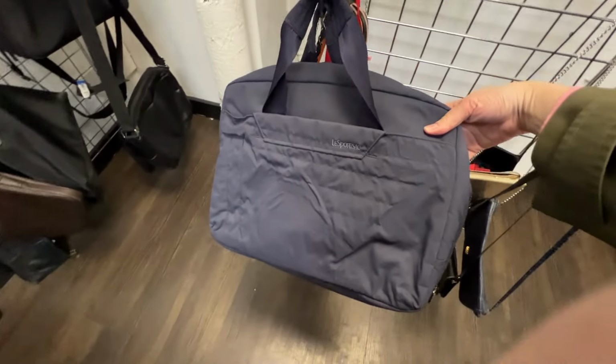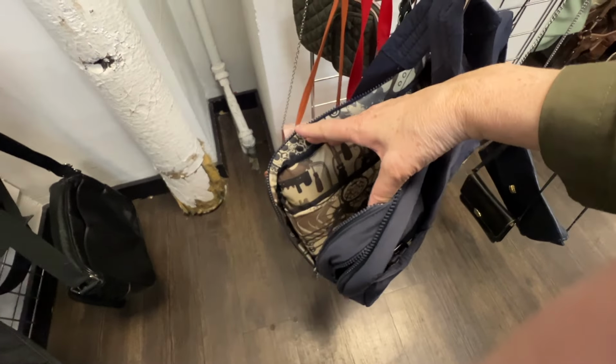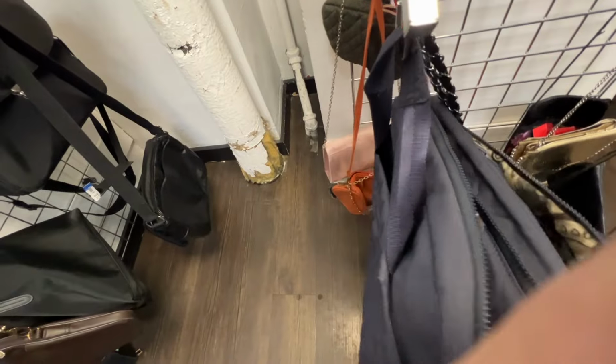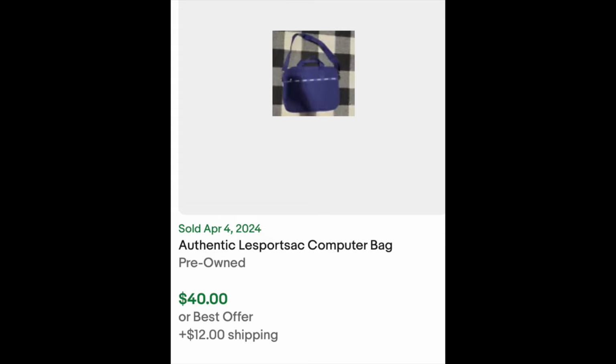And then I noticed over here this Le Sport Sac. Sorry, my finger is in the way of the camera. I don't know what I keep doing. This was $20. It was in good condition, but I kind of felt that was a little bit too much to pay. It has a nice interior. But then when I looked up the sold comps, I only found one similar, not exactly the same, and it sold for $40. So again, left that behind.